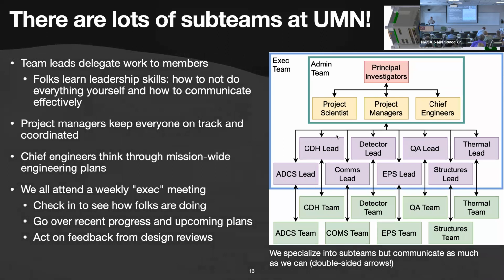The team leads here, we meet with them once a week, and they get to learn a lot of leadership skills, like how do you delegate work to people and not just do everything yourself? Because that's a hard skill to develop. It's like, how do you give someone a project that they can actually tackle without giving them too much or too little. So that's one aspect that people get to learn about.